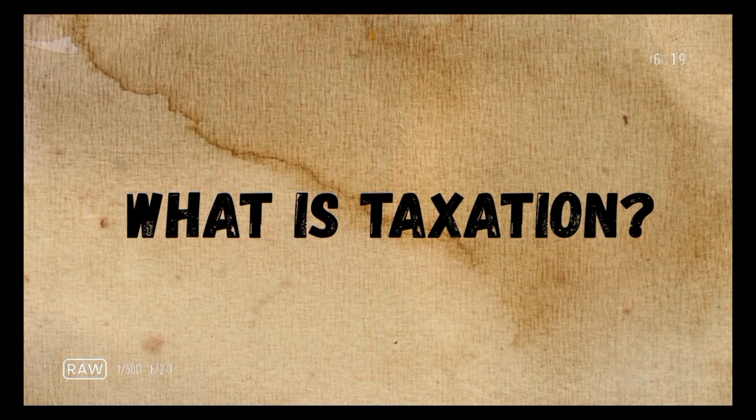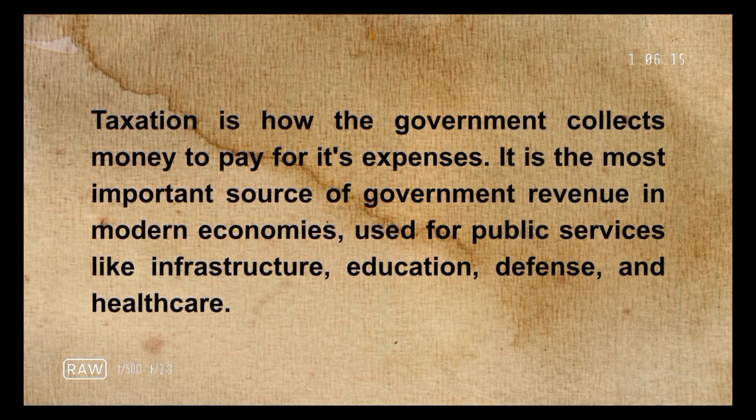What is taxation? Taxation is how the government collects money to pay for its expenses. It is the most important source of government revenue in modern economies, used for public services like infrastructure, education, defense, and healthcare.